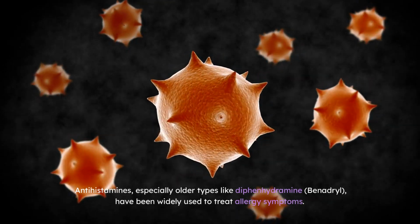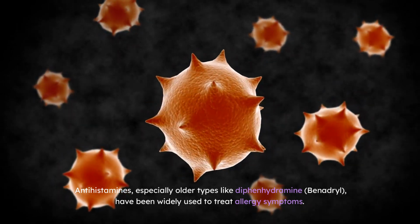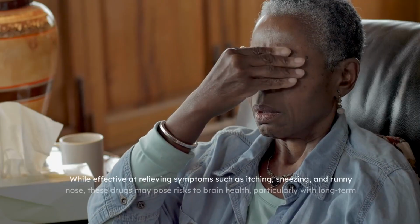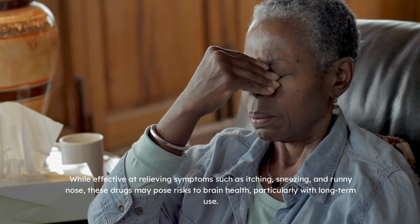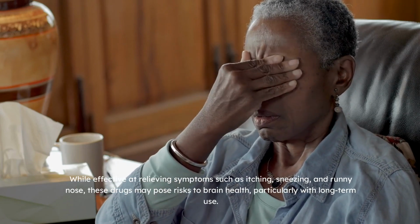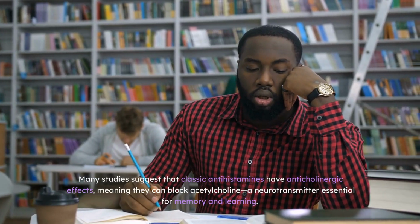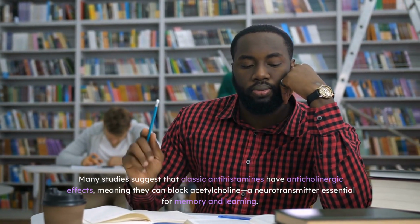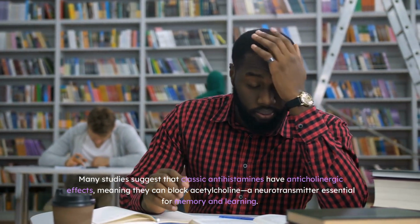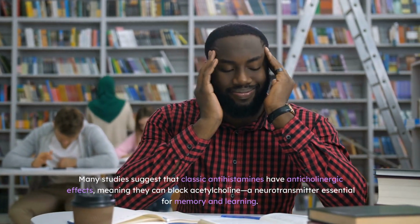7. Antihistamines. Risks of older antihistamine drugs. Antihistamines, especially older types like diphenhydramine, Benadryl, have been widely used to treat allergy symptoms. While effective at relieving symptoms such as itching, sneezing, and runny nose, these drugs may pose risks to brain health, particularly with long-term use. Many studies suggest that classic antihistamines have anticholinergic effects, meaning they can block acetylcholine, a neurotransmitter essential for memory and learning.